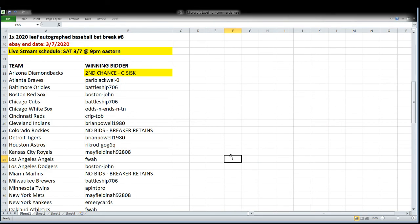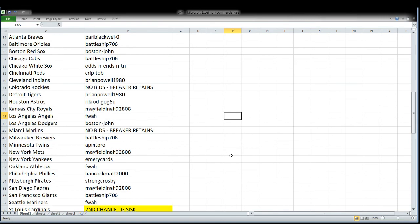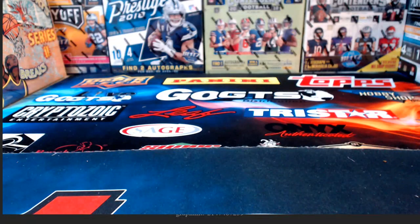So this is a 2020 Leaf Autograph Baseball Bat break. This is break number 3. Ends today on eBay, or tonight rather, Saturday night, the 7th of March. And it looks like we had a couple of teams in here that had no bids. That was the Rockies and the Marlins. And then, of course, we had 3 unpaid teams, which were the Diamondbacks, the Cardinals, and the Tampa Bay Rays. And G-Sisk was kind enough to pick up all 3 of those for us so that we can book on down the road. So I thank you, sir, for that. I'm sure everybody else does too. It is always such a drag to have to stop and worry about that.